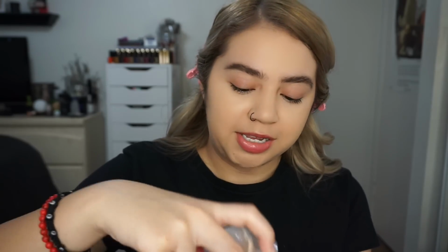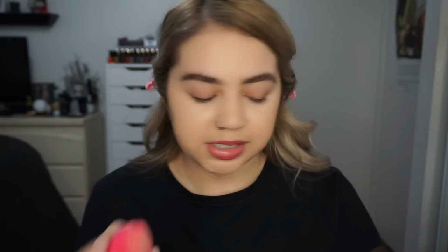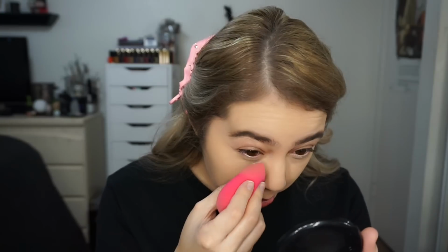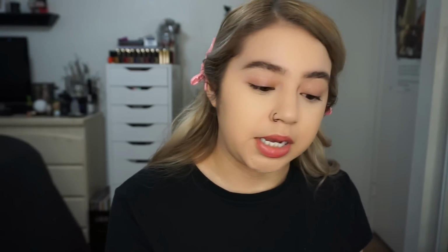So I'm just gonna take some in the cap. I usually set it with a brush, but I think I'm just gonna set it with a sponge. So I'm just gonna take some on there. I'm taking just a little bit and just pressing that in. Set very nicely. It kind of just melted into the skin.